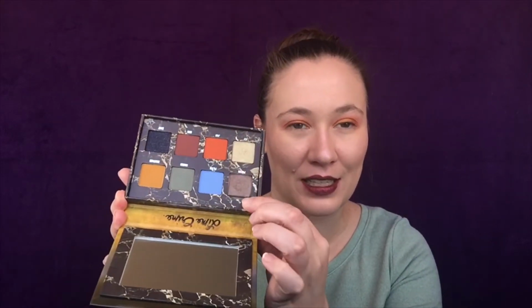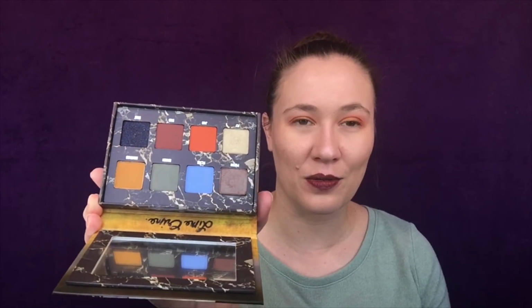This is the Venus 1. I've used this one several times since I got it. I really like it. Venus 2 has some really cool stuff in it too. Wow, this one eyeshadow does not want to stay in. This one is falling out, like the actual pan, not the shadow. But that is what it looks like. It kind of reminds me of the Subculture in some ways, which is why I really liked that one.